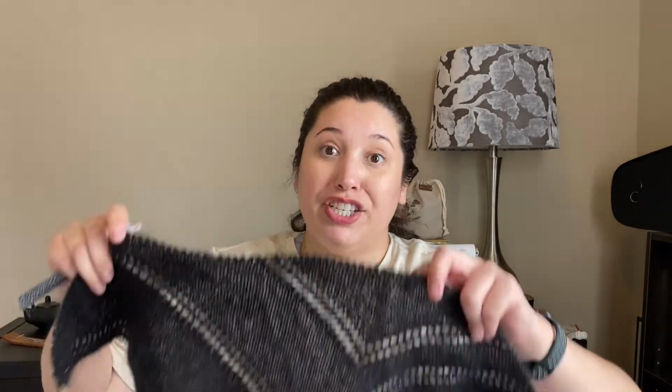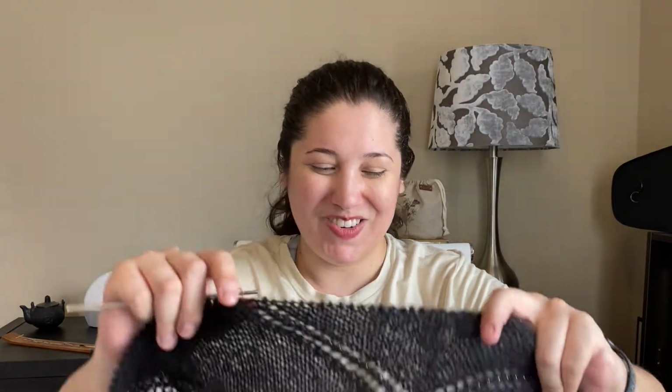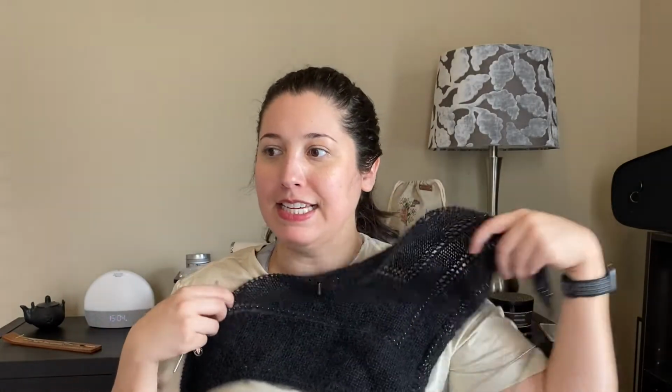I don't know how many beads I've used, how many beads were in here to begin with, or how many I'm going to use total, but this obviously is going to get larger. So I think I might need to get another tube of beads, but so far so good. I do like it. I had to learn how to put beads in my knitting because I've never done it before, but I actually really like the technique. It's super easy once you figure it out, or once somebody shows you how to do it. But I get to use a little crochet hook.